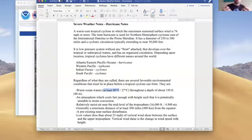As long as you have that warm water, you also have to have warm water relatively deep, okay? Like it says here, to a depth of 150 feet, because you have all that upwelling bringing up that warm water to fuel it, and eventually cold water comes up, and cold water is hurricane death. All right, you don't want cold water for your hurricane.